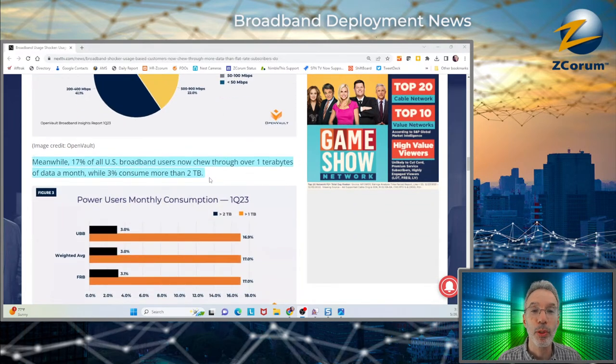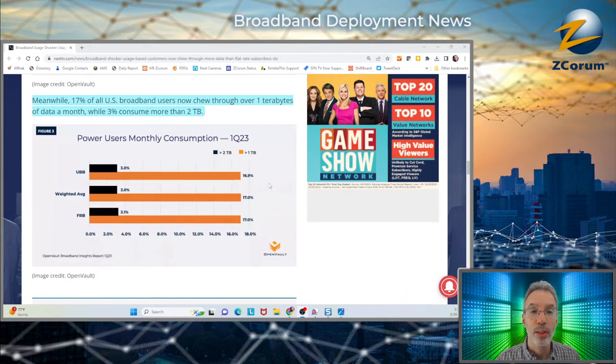Meanwhile, 17% of all U.S. broadband users now chew through over one terabyte of data a month, while 3% consume more than 2 terabytes. So interesting here that there's no really significant difference at all between usage-based billing and fixed-rate billing. It's about 17% on the fixed-rate billing and about 17% on the usage-based billing for 1 terabyte, and it's about 3% for 2 terabytes on either plan. So there's not really a significant difference there.